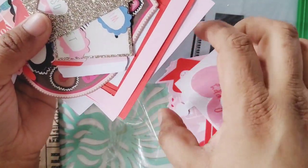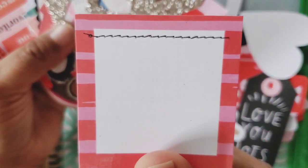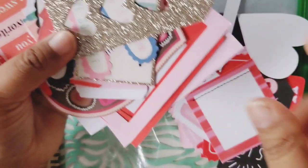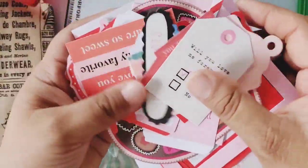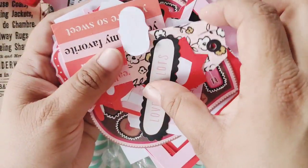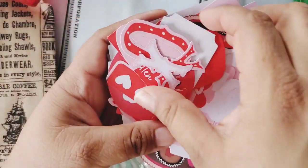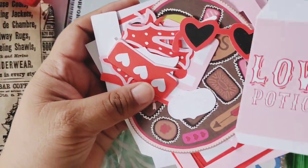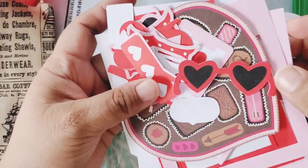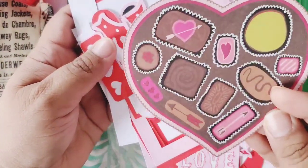So, oh, this one, it has stitching on it. Oh, it's stamped. How cute. Yeah, right there. How cute. Look at this tag there. Wow. You all outdid yourself. Look at all this. And it keeps going, guys. Look at this one. And these little glasses. Look at this one. How cute. This one's so perfect.